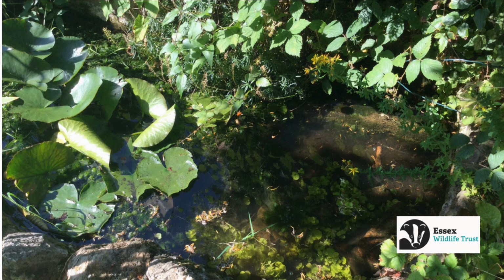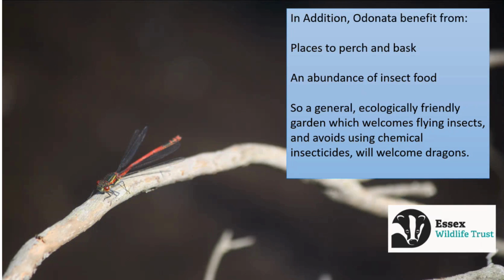So really, any pond you can put in your garden is worth it. And also consider the needs of the adults as well. The adults feed on other insects, small insects. So an ecologically friendly garden that has got plenty of plants that favour pollinators, that welcomes flying insects, and that avoids using chemical insecticides will welcome dragons as something of an insect buffet for them.